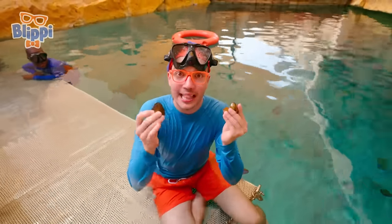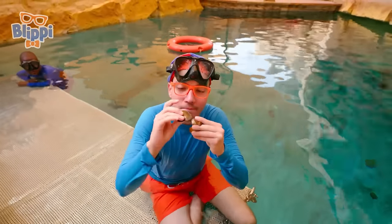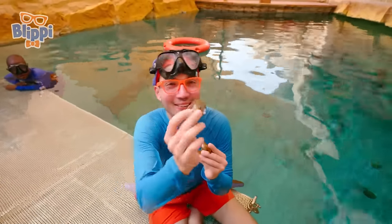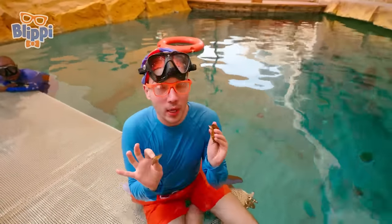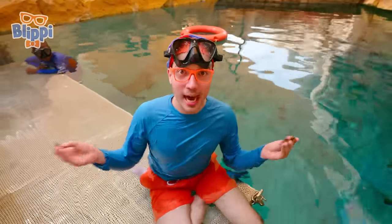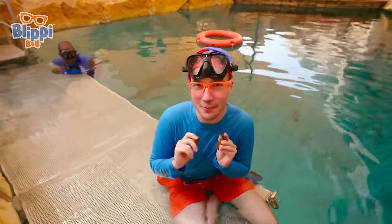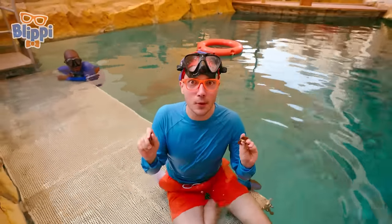Whoa! The best part about an oyster is there are pearls inside. Yeah, they're nice and safe inside the oyster. Well, we don't want to open up these oysters to get the pearl because I'm not looking for regular pearls. I'm looking for the mother pearl. We should keep looking around. Maybe we'll find it. Keep your eyes open.